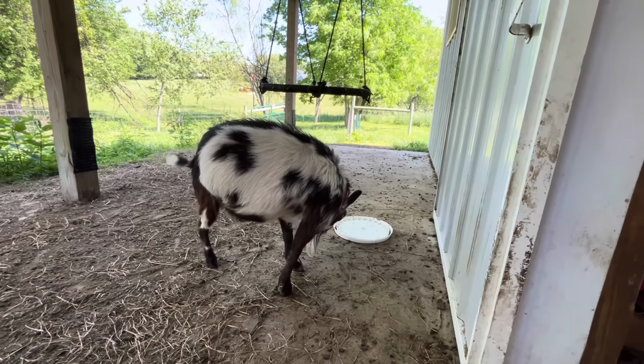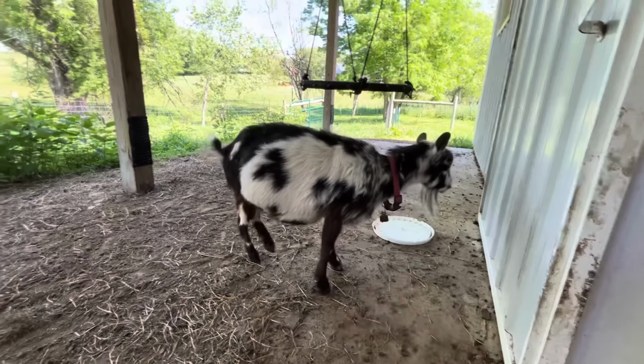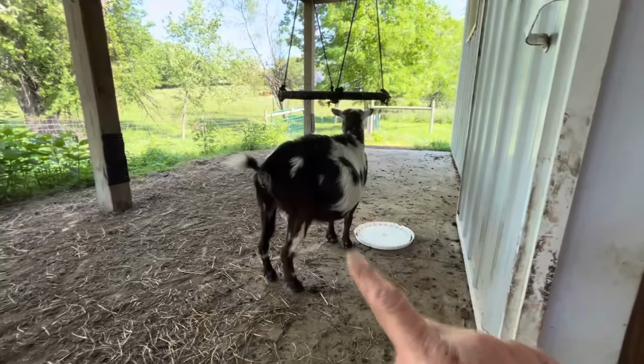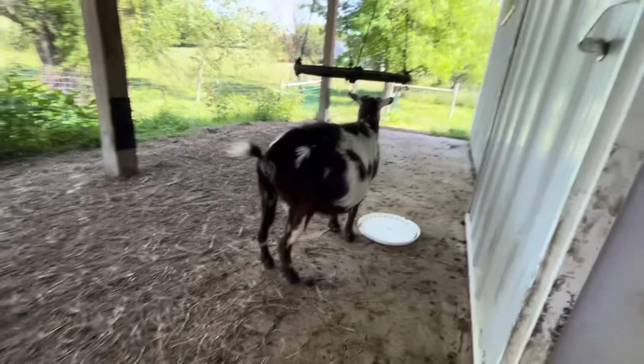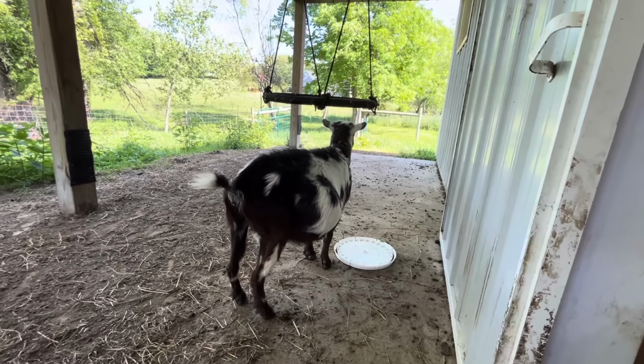Miss Cookie. I did want to talk about her brown legs. She did get copper with the rest of the goats. You see, she's not very fishtailed, but she's a little bit fishtailed. The problem with Miss Cookie is she's a tiny bit stubborn.